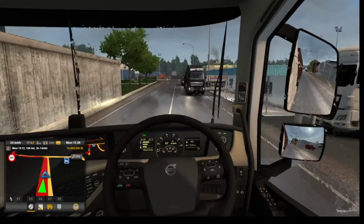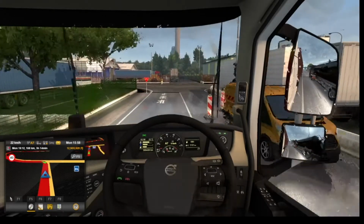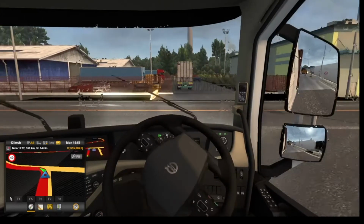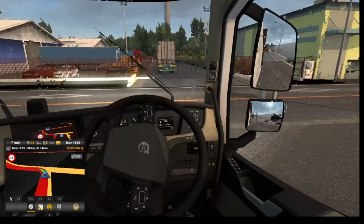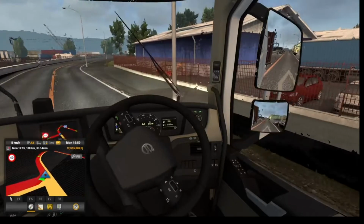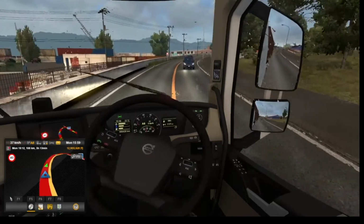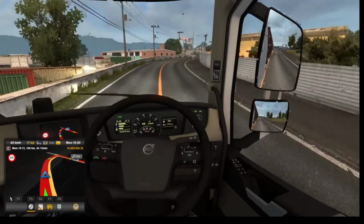Get ready to turn left. Turn left. Yeah, I can remember getting stuck at this intersection before. Get ready to turn right.